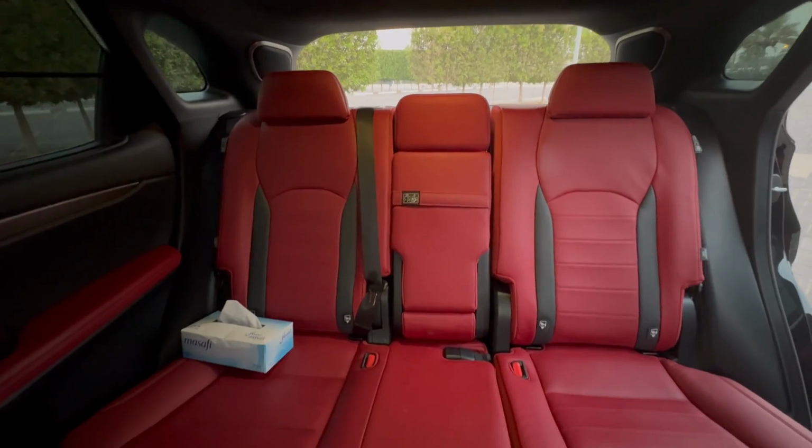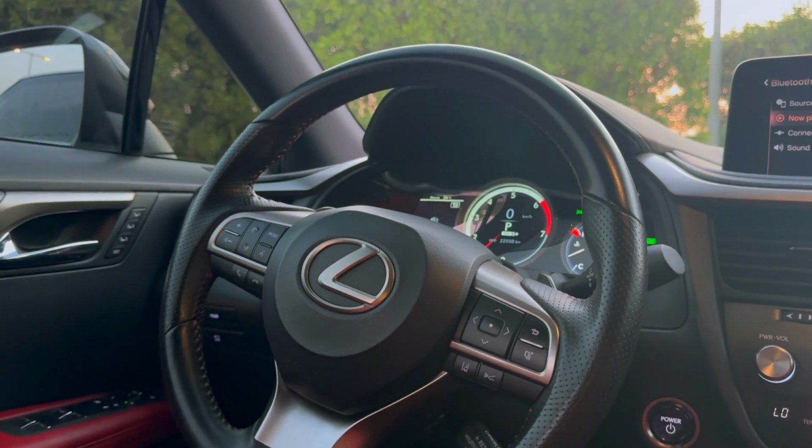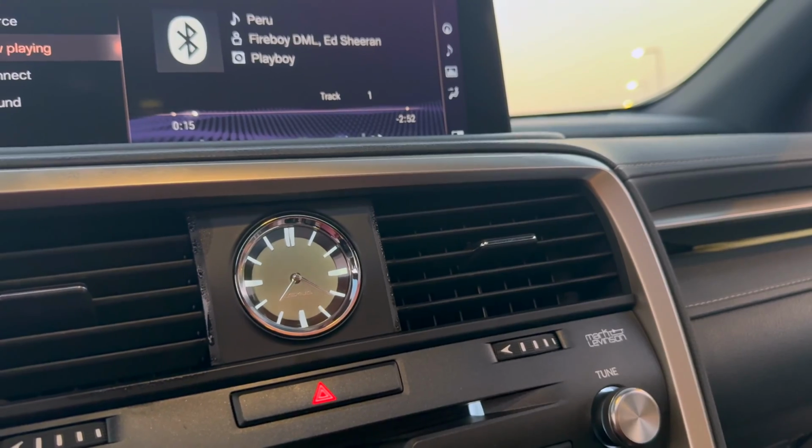Top tier features like upgraded leather, a sunroof, and ambient lighting. Each trim builds on the last, so you can choose the level of luxury that fits your style without missing out on key features. Now, where does the Lexus RX stand amongst its rivals?